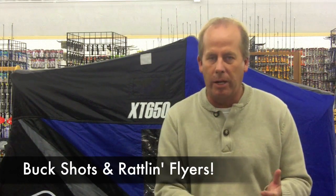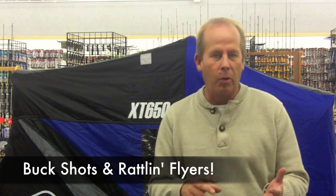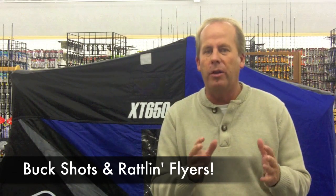What have guys been using? Mainly live bait, but a lot of jigs that rattle. Whether or not we're talking about the Buckshot Rattle Spoon, or the Rip and Wrap, or the Lindy Rattling Flyer. All those have worked really well to bring in those walleyes, and it's been mainly tipped with the minnow head.